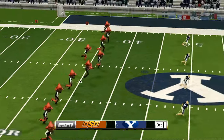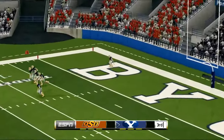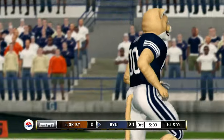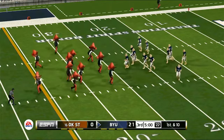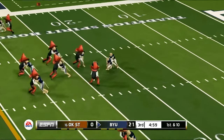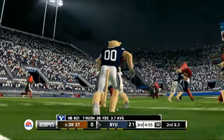Second half action just about ready to start here. He kicks it off, and he got all of that one. This one's going to be down in the end zone for a touchback. We're about set to start things up again. Empty backfield, quarterback in the gun, five wide receivers. The tailback picks up a solid 7 yards on the counter play.